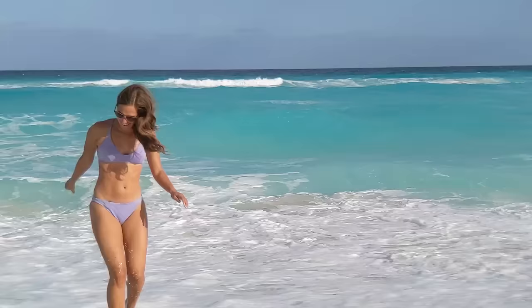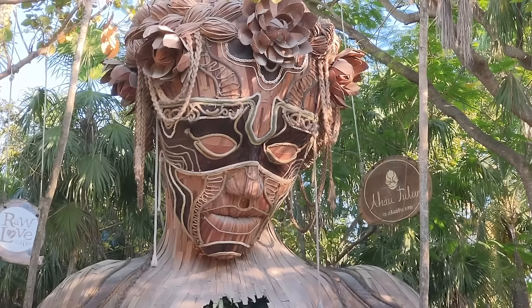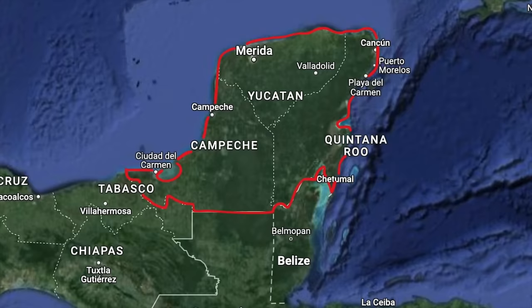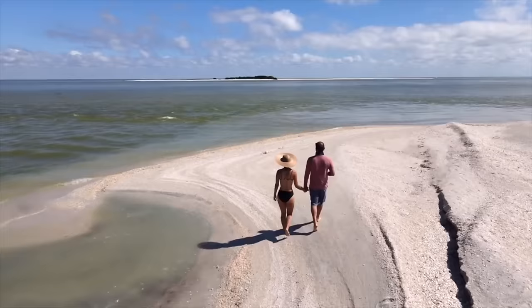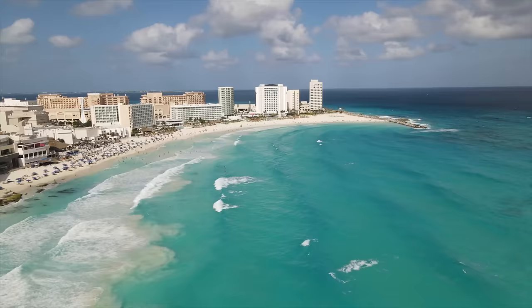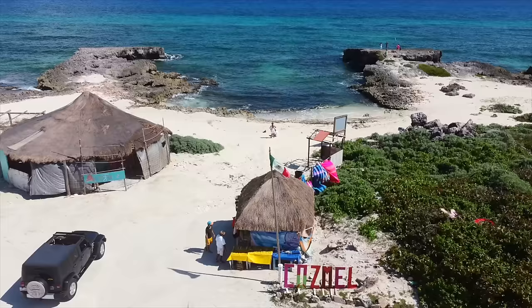Mexico is hardly a hidden gem when it comes to travel destinations. And nowhere in Mexico is more popular than the Yucatan Peninsula. Encompassing the states of Quintana Roo, the Yucatan, and Campeche, this region in the south of Mexico is home to beautiful beaches and popular tourist destinations like Cancun, Tulum, and Cozumel.